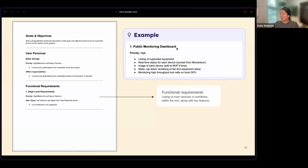So the public monitoring dashboard, in our case, was a place where people could go see a listing of all the equipment that was supported at the biofoundries, get status for each one, get images of the different devices, see how the labs were set up, that type of thing. As you can tell, this is very different from the types of screens that a user would see when they're actually designing their experiment. This is more for monitoring. So functional requirements are just a way to break up some of that work.